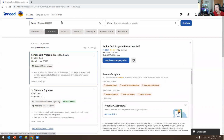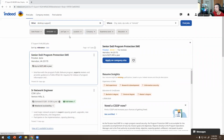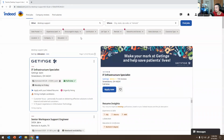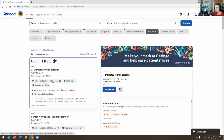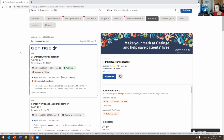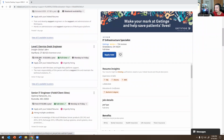This one doesn't have anything here. So then what I do is I go and type desktop support, and I go to salary again, and I see it pays over 90K. So there's a range. It goes all the way to 109K. It's called infrastructure specialist. And I go here, like service desk, look at this, in Connecticut, 120K.